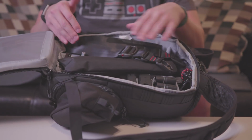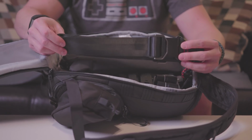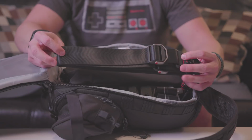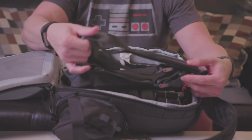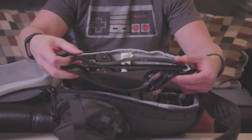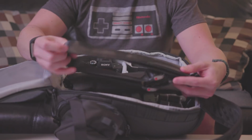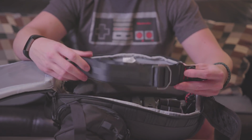Moving into the main compartment, first and foremost, and probably the most important thing for my comfort, is the Peak Design shoulder strap. I've taken this to every show that I've had, and it is a lifesaver. It's made of this seatbelt material, and it makes lugging around a camera for long periods of time that much more bearable. It's really comfortable, with quick adjust handles and all types of stuff.